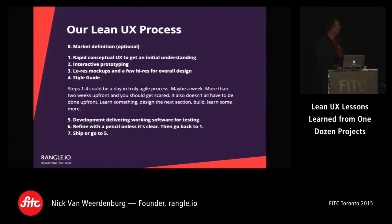But the key thing here is that the development cycle should be small and tight. Your UX process, steps 1 to 4, should be quite lightweight. Could be a day, could be a week. But if you have more than that, then I would actually start thinking of that as really a market definition process.